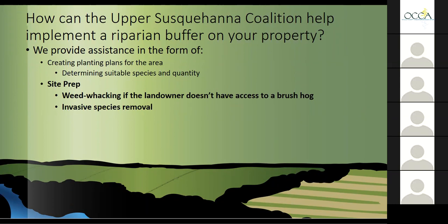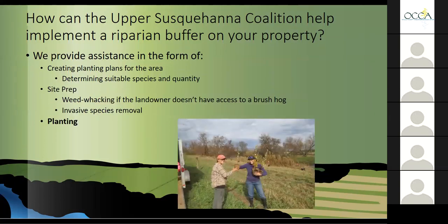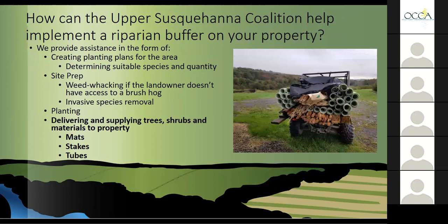Site prep. If the landowner doesn't have access to a brush hog, we'll come in and weed whack your area if need be, and do invasive species removal. We'll help with planting, but we do try to get our landowners to plant the sites if they can, but if not, we can be there. We also deliver and supply trees, shrubs, and materials to properties. As you can tell on this gator, we have our tree tubes, our oak stakes, our plants, and our weed mats.